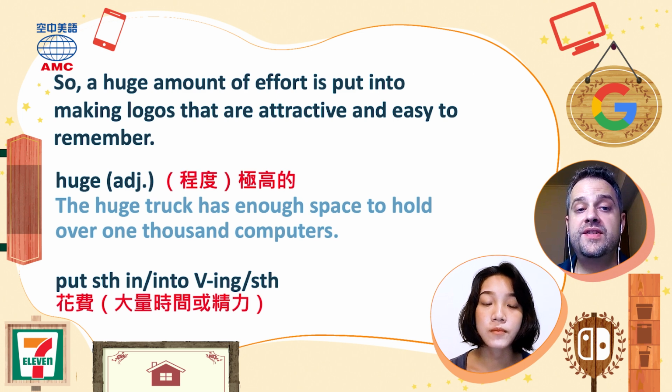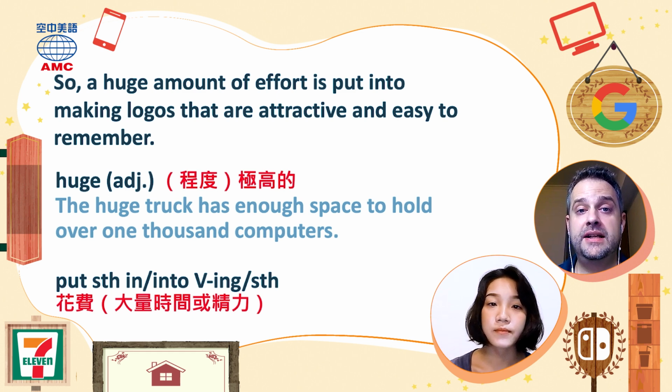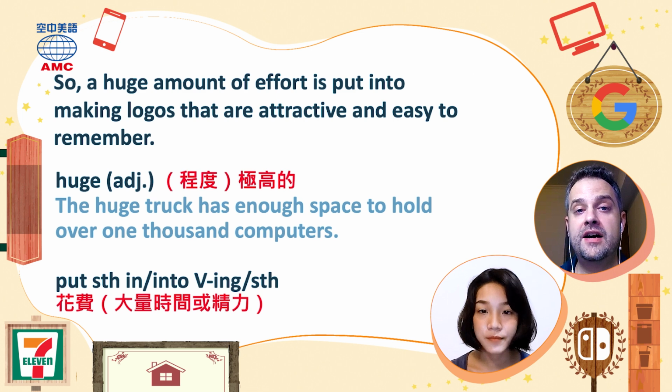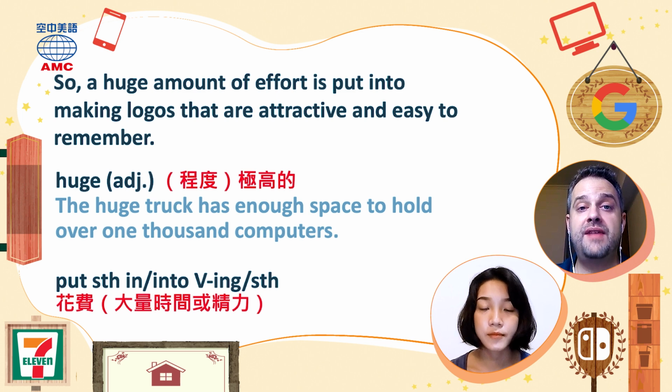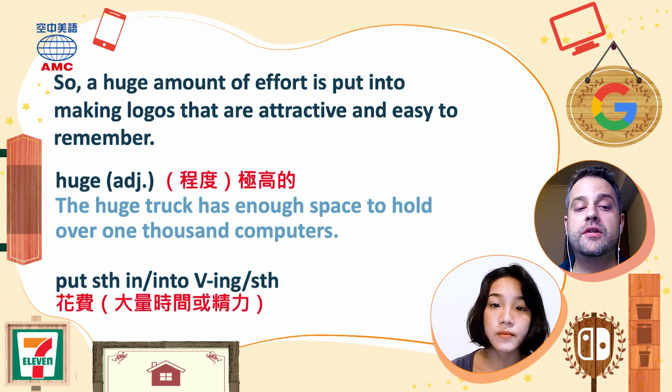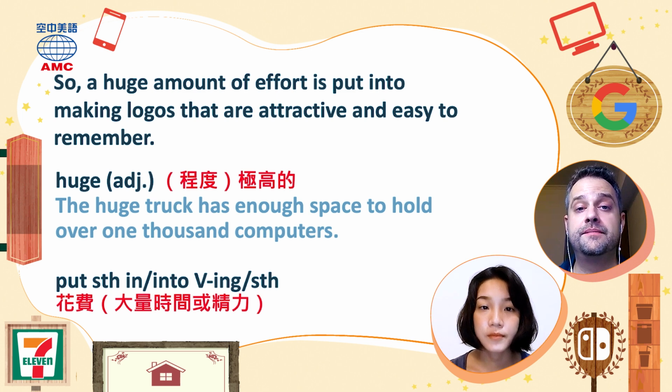So in this sentence, we see the word huge, a huge amount of effort. Huge means very large. It could mean large in size. It could mean large in amount. So it could describe a real thing, like the blue whale is a huge animal. But it can also describe something abstract, like here, effort. A huge amount of effort is a lot of effort, a lot of work. Here's another example sentence for huge. The huge truck has enough space to hold over 1,000 computers.